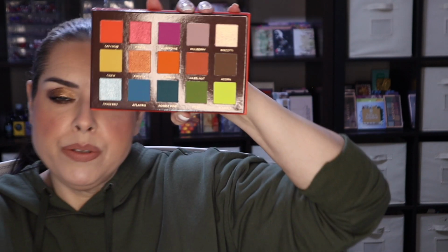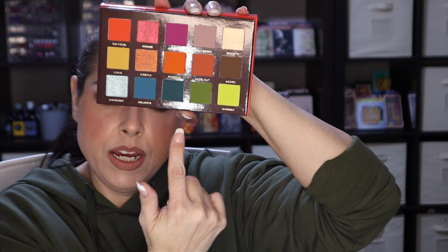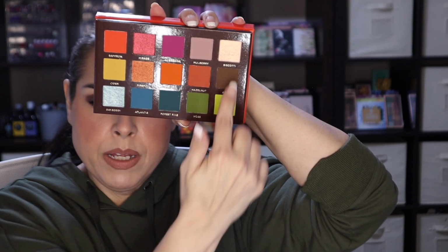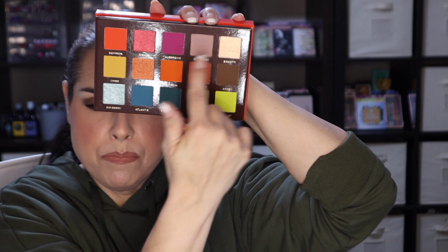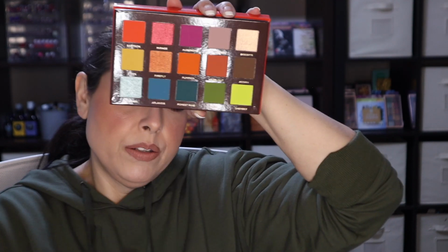Then we have the Ace Beauté Flare Palette. This one I really do like. I don't know what attracts me to it. I'm not a blue, but I like teals. I like the greens. I like this mauve right here and the purples. Really pretty shades. I really do like this one. So this one is going to stay in my collection.